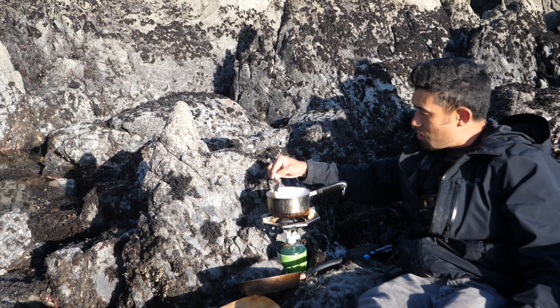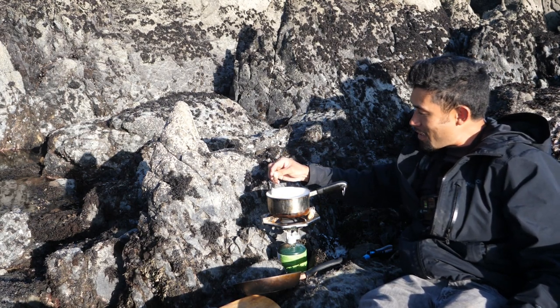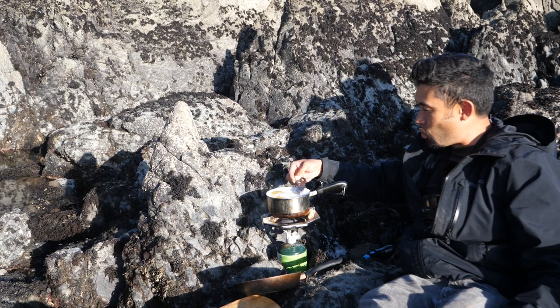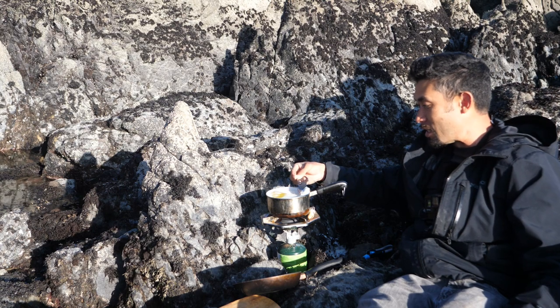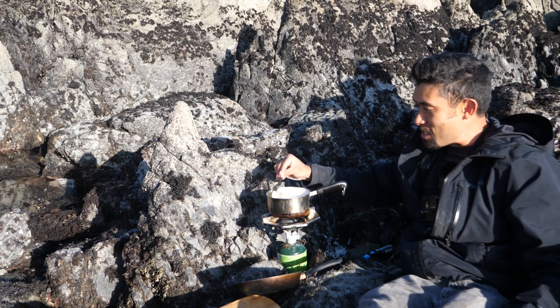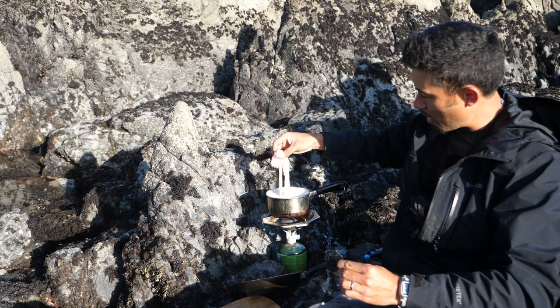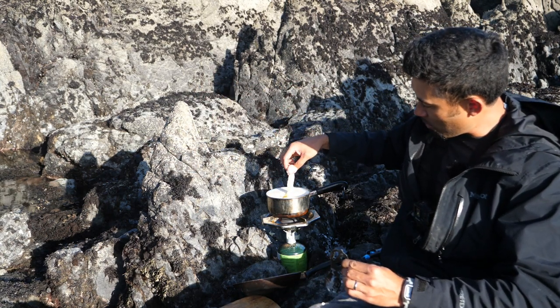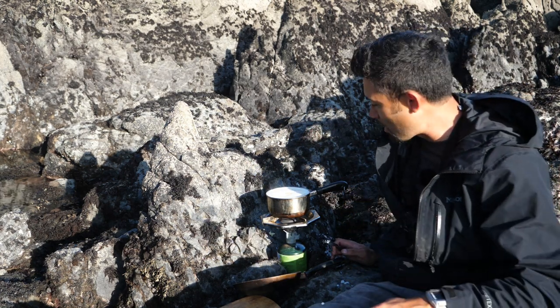I'm gonna skim off all the bubbles on top, and don't worry about this being a waste. After I get done cooking, I'm gonna let the butter cool down in the cold weather out here, and I'm gonna bring it home and try to make some ghee, something that I can use at a high temperature and maybe even fry with in the future. Two pieces of meat, a lot of butter, and we're gonna give that 5 to 10 minutes.